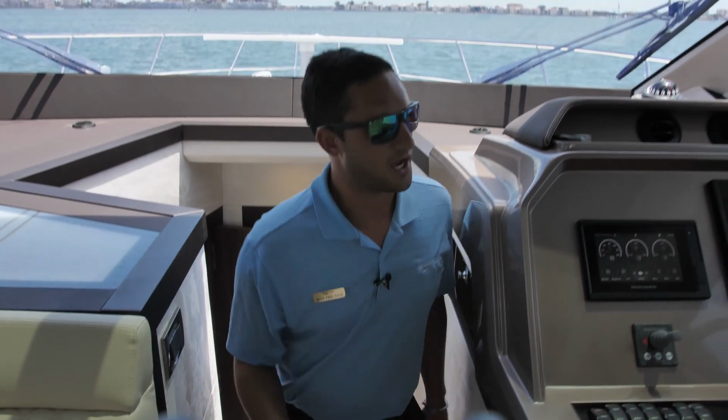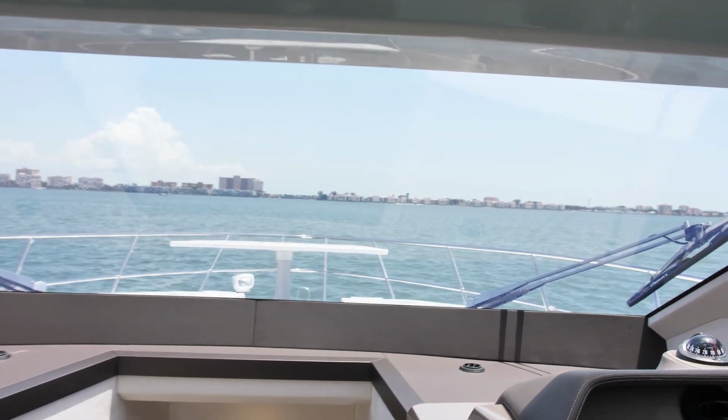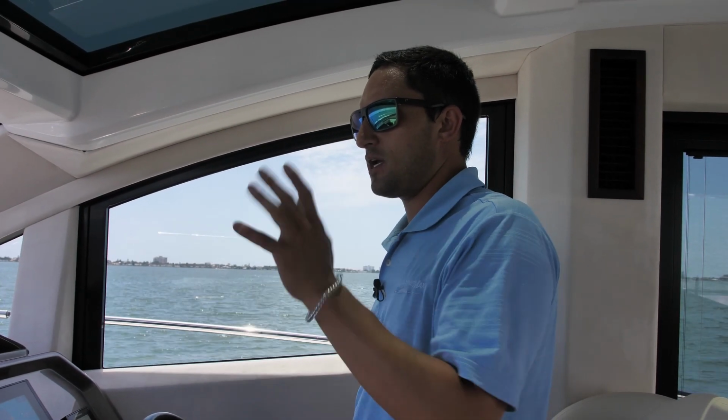Making our way back up top here, up on the bow, you are going to have another nice little social zone with a table that does remove too. So there are cushions that go up there so everybody can kind of bask in the sun.